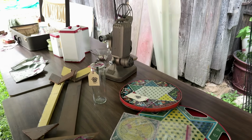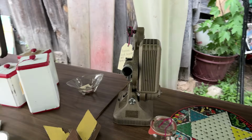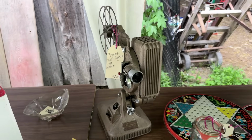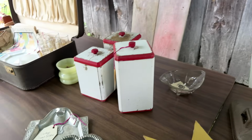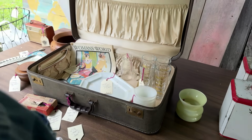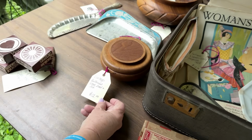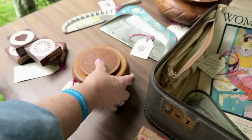I am in love with that projector. Oh, look at that. Isn't that just gorgeous? 175. 1949. Very good. The projectors work too. Oh, do they? Plug them in and the lights are great. That's great. Look at vintage butternut wood bowl and lid.